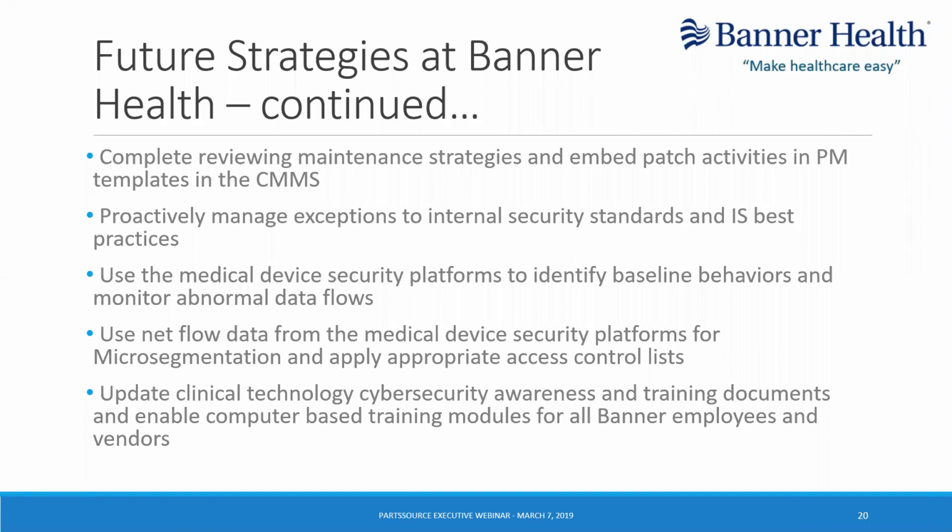We're also hoping to use the data from the proof of concepts as well as the full-scale implementation that we hope to get into by the end of this year to identify baseline behaviors of the devices, monitor abnormal data flows, and document them in our CMMS or in ServiceNow. We're also going to look at the flow of the data and the different communication patterns, which I think will really help with the micro-segmentation efforts and also to apply appropriate access control lists.